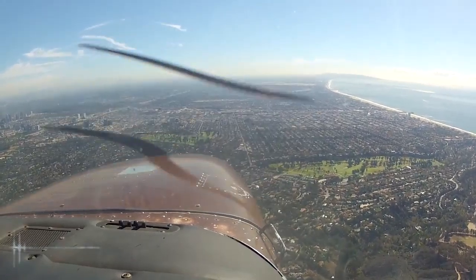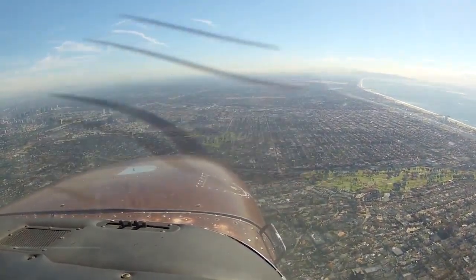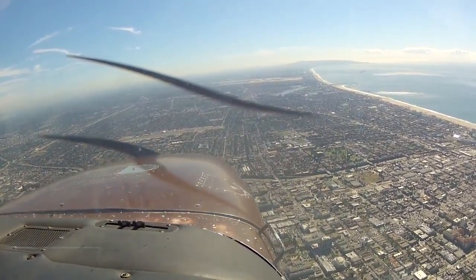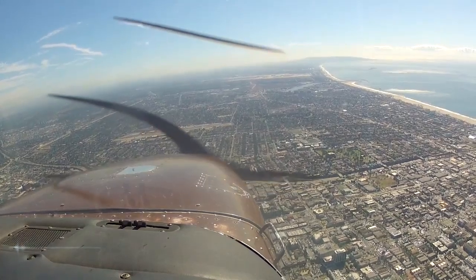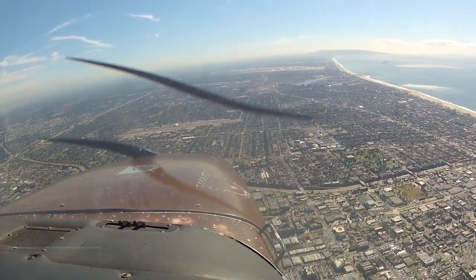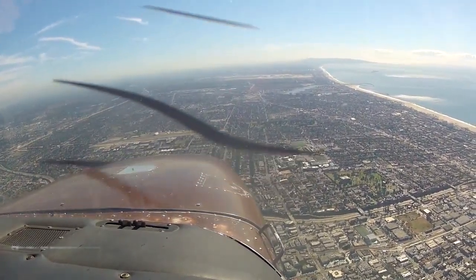There's West LA. You can see those big buildings off to the left. That's Century City. Right, here we are. That's Santa Monica Airport, right in front of the nose. Greater Santa Monica all around us. Santa Monica Pier, I think, is on the top to the right.